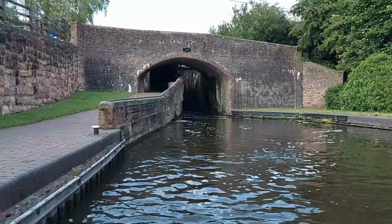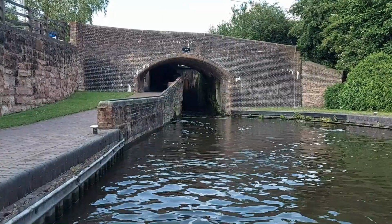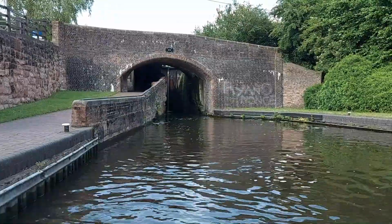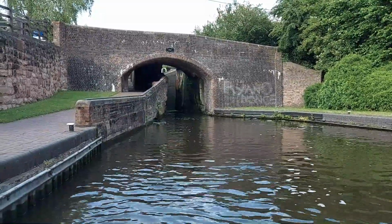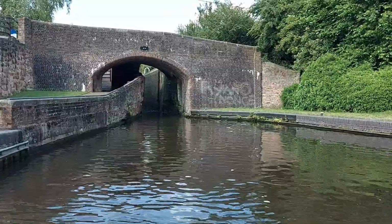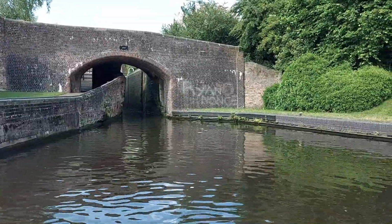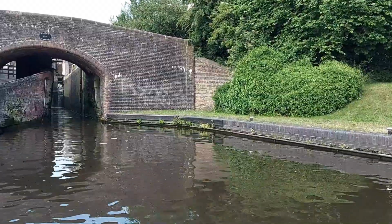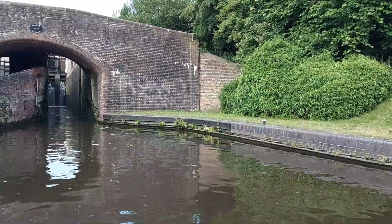Here we are now at the bottom of the Bratch locks. We're moored up just on the left hand side here, and there are moorings on the right hand side as well, because it can get really busy. Jude's just been up and sorted it out and opened the gates, so we'll make our way into this bottom lock.